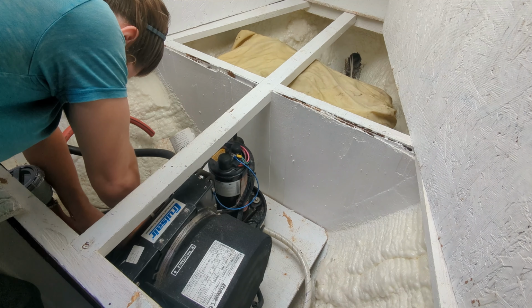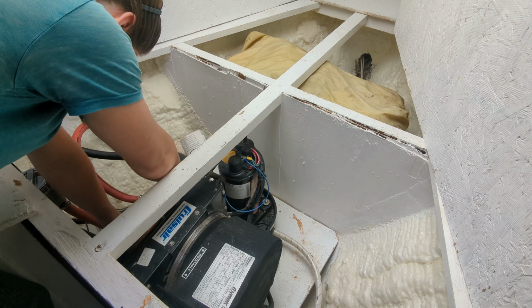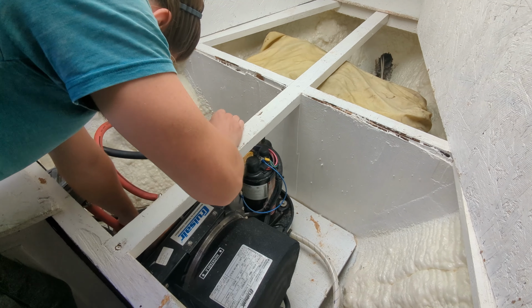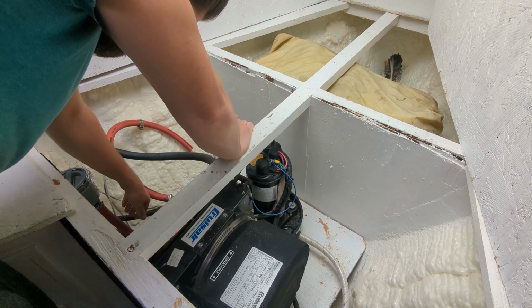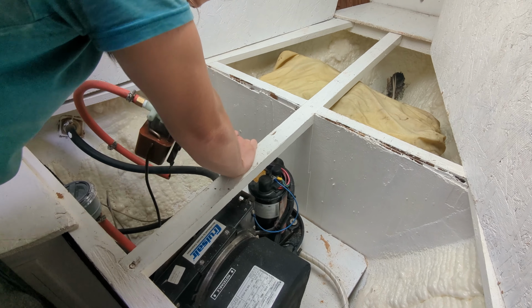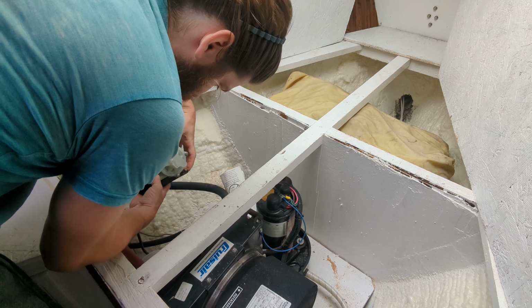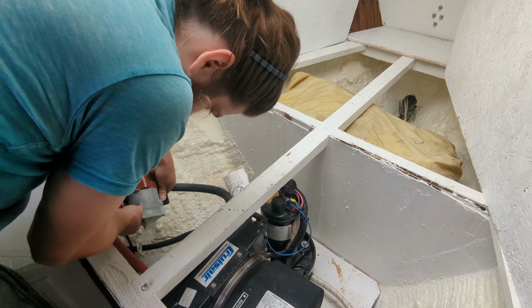Well, over the past few weeks, actually, it started getting a lot warmer, and we decided to hook up our AC unit. It works really well, but it is having a little bit of some draining issues that we're trying to work out right now.